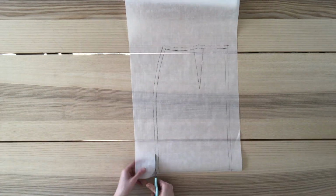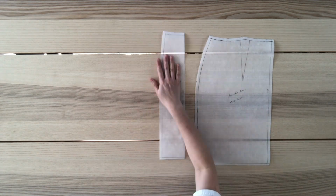Once the new pattern is drafted, add a 1/2 inch seam allowance all the way around and cut out the pattern. Here are all of the skirt pattern pieces.